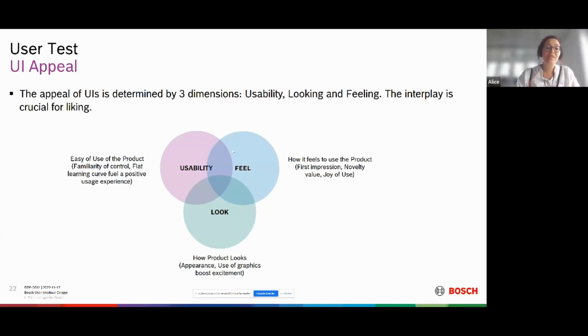The second dimension was the look, so how the product looks has a big impact on the appearance. We really see that graphics boost the excitement. The third dimension was the feeling, so how it feels to use this product, what the first impression was, and what the novelty value is. Because we were looking at the future, not only the present, and we also know how long our processes are, it was very important to understand what is important for the future, this novelty, and of course the joy of use.